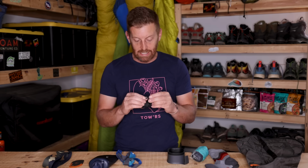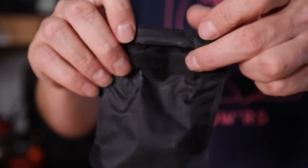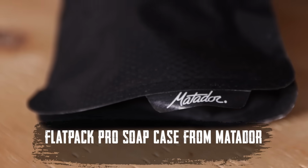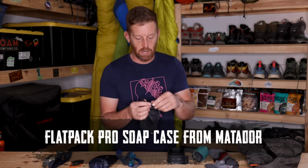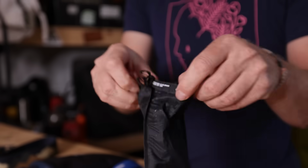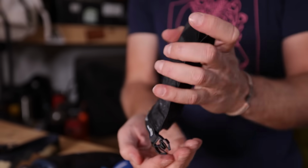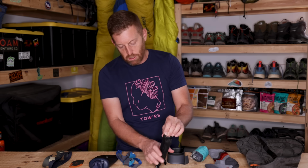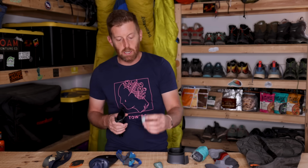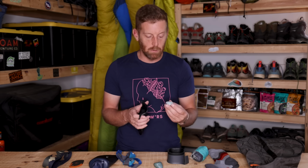Next up is, to me, one of my most fun little items, and it's kind of obscure, but it is the FLATPACK Pro soap case from MATADOR. Now, MATADOR is a fun company. They make cool travel gear and backpacks and stuff like that, and some of their stuff comes really in handy for backpacking. So this is their little soap case, and what I like is that you can take biodegradable soaps back into the backcountry, wherever you're going to be needing soap, wherever you're going to be backpacking.